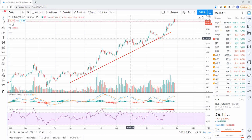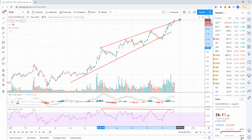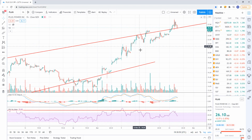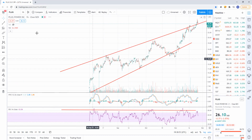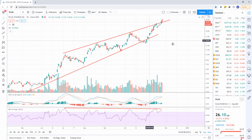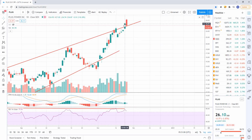Here's Plug. How's this setting up? Yeah, right there. We'll have to tighten it up here. For explanation purposes, look, you've got this upward channel, pretty much like a bearish rising wedge. We've popped to the upside just the other day, but remember, this week is a low volume, tricky week, so don't trust this week. If you get a breakout this week, don't trust it. If the breakout comes next week, that's a different story, but this week, I wouldn't trust it.